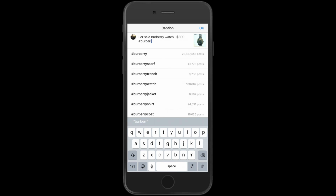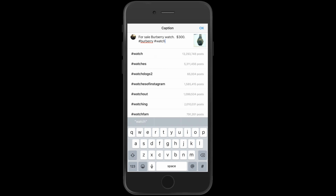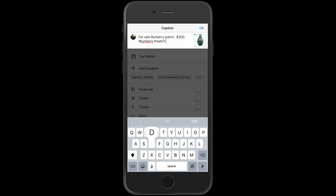Burberry. You could do watch. You could do designer. Whatever makes you feel good about selling it and that you think will get you good search results, good keywords that people will be looking for.